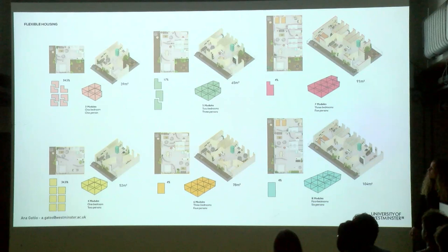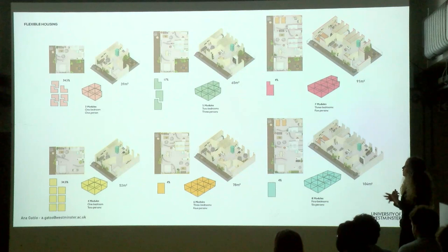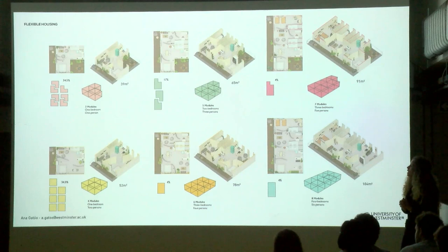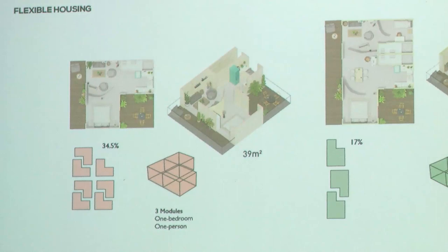And so we went back to that long-term flexibility and started looking at the different options within the London plan and how, by having flexible partitions that you can place anywhere, people can adapt their houses in ways we don't need to imagine or foresee.